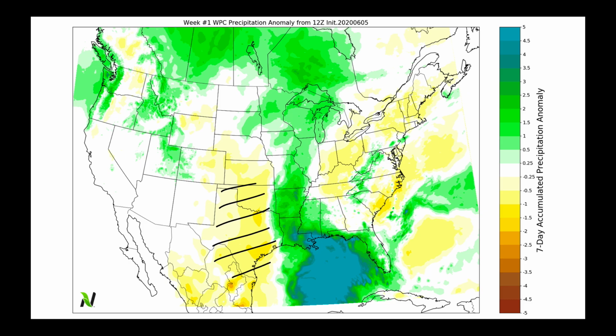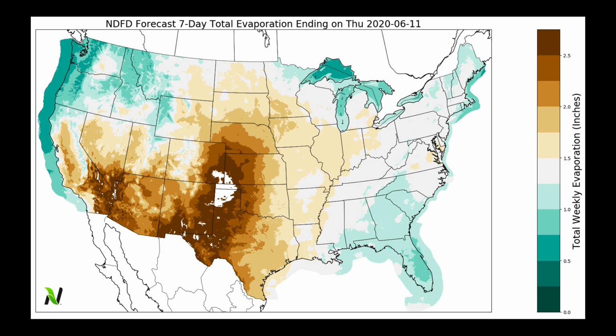And I want to talk about Texas specifically because with the high heat we do have coming through here, we got several more days of intense heat. I may have to change my color bar here because on my 7-day total evaporation map, we've gone over 3 inches of evaporation here in the Panhandle. So irrigation efforts are going to be high through parts of Arizona, New Mexico, and Texas with this system, while cloud cover and rainfall is going to keep the evaporation rates very low over parts of the southeast.